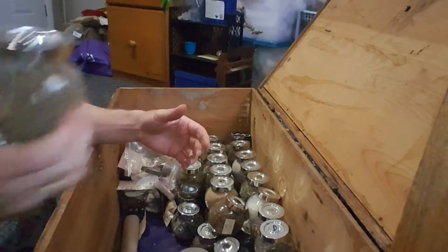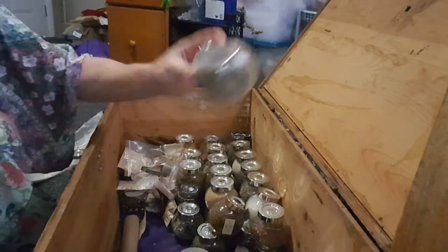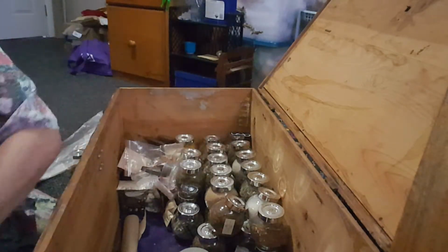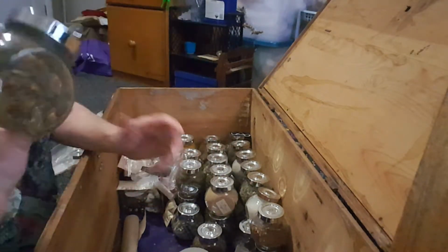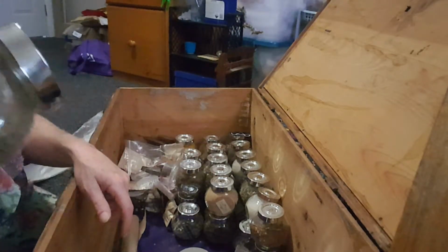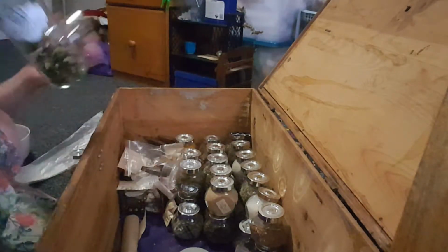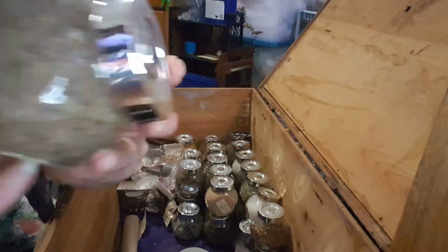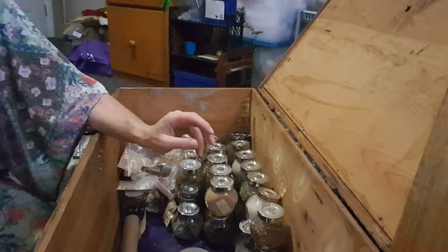Echinacea, nettle, Dittany of Crete, more myrrh, mistletoe, more mistletoe. How much mistletoe do I have? Okay, was that mistletoe? Yeah, I'm going to have to put those. Actually, that one looks a bit old. It's not as green and vibrant as this one, so I think this one can go either in the moon bath or on the bonfire. Gone.